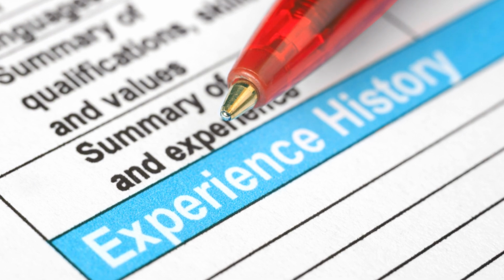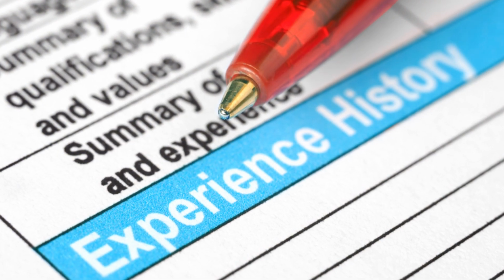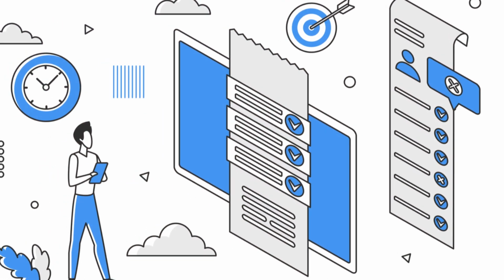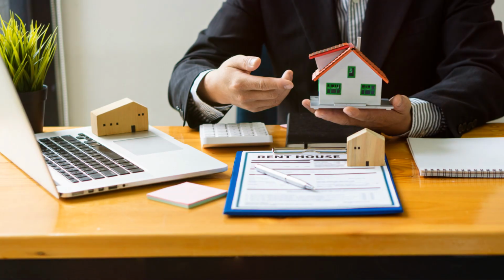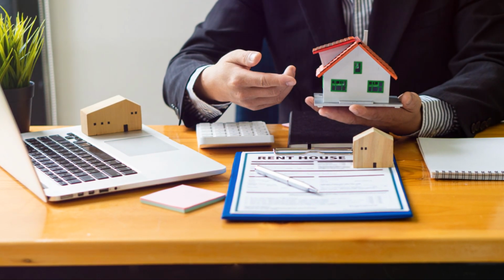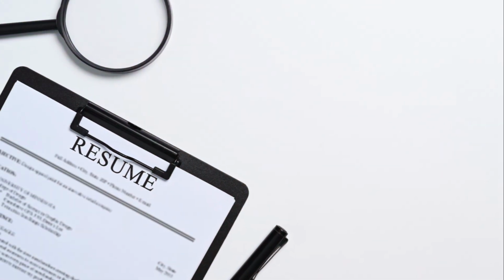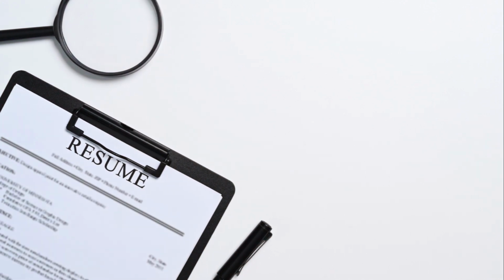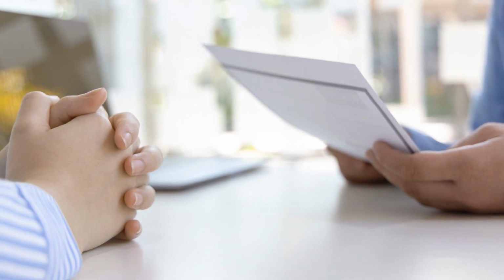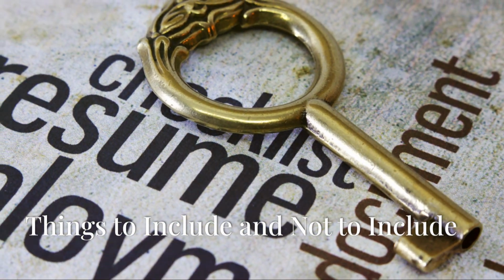Now, I've seen some resumes that read like a grocery list of every single skill under the sun. Don't do that. Focus on the skills that are most relevant to the job you want and the ones that make you stand out from the crowd. Remember, you're a real estate mogul in the making, a master negotiator, a financial wizard. Let that shine through. This section is your chance to show them you're not just another applicant. You're the applicant they've been waiting for, so make it count. This is prime real estate on your resume, so use it wisely.